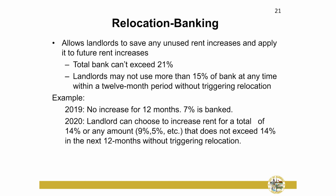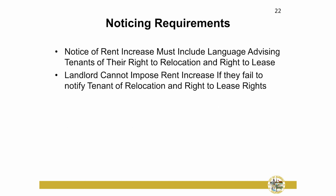For example, if a landlord does not increase the rents for 12 months, they have banked 7%. The next year, if the landlord chooses, they can increase the rent for a total of 14% without triggering relocation. The rental rights program also requires that a notice of rent increase include language advising tenants of their relocation and lease offer rights. The landlord cannot impose a rent increase if they fail to notify tenants of these rights.